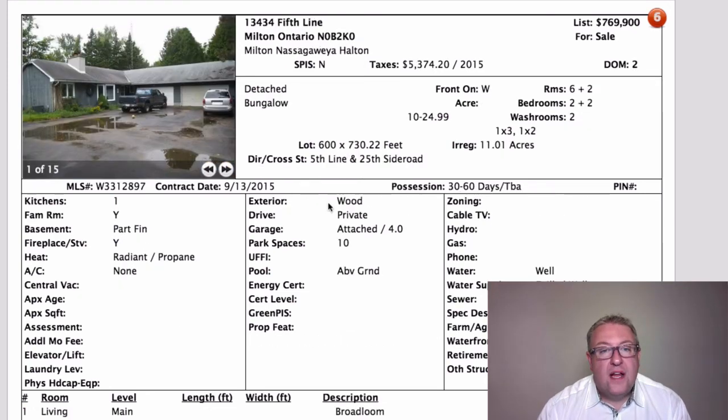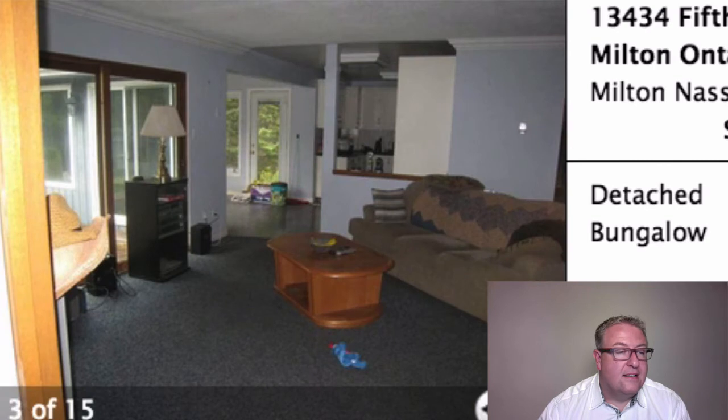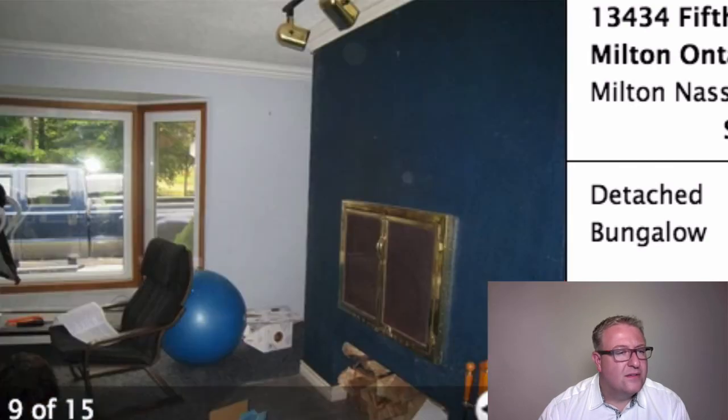Now we've got Fifth Line, $769, and I can't believe that people would list a home with just a toy sitting around. There's a sweater hanging off the exercise equipment. I don't know, man. Like, dishes out. It just, I don't know.